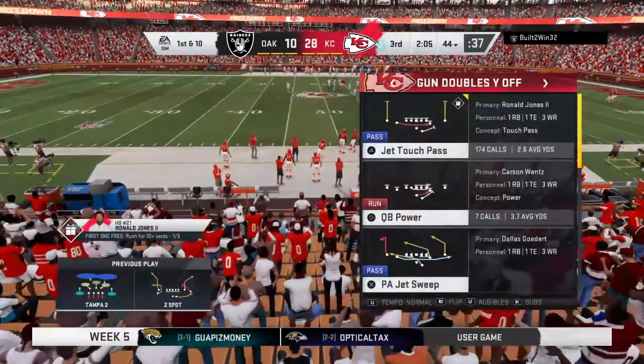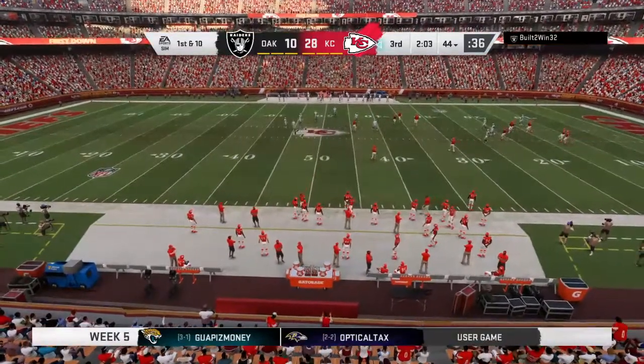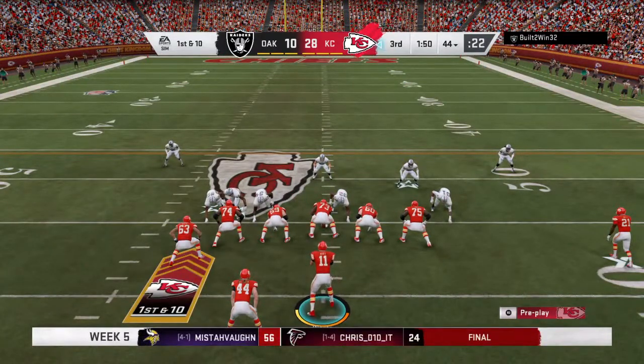Yards there and give him a first down. 28 yards. That's good for the Kansas City Chiefs. Wentz now 6 for 6 since coming back out of the locker room. It's 1st and 10.